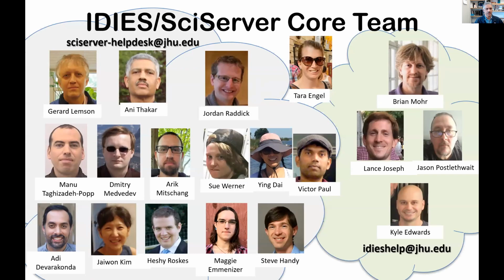Let me just take a quick minute to introduce and recognize the core team that keeps IDEAS ticking on a daily basis. And these two clouds here, basically, one is the developers cloud and the other is the IT team. As you can see, our admin manager, Tara, is just floating above the two clouds, effortlessly managing everything.